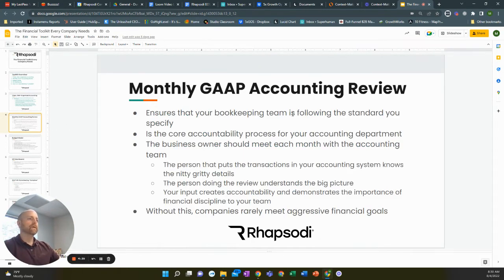Monthly GAAP accounting review. Just make sure that your books are really clean. It's an accountability and quality control step for your bookkeeping. And this meeting is where you're going to get into the nitty gritty details with everybody and say, why are we spending money on the software that we never use? That kind of thing. It's going to be an opportunity for you also to find ways to save money. So we want this.